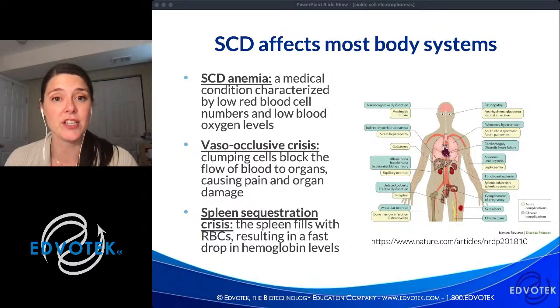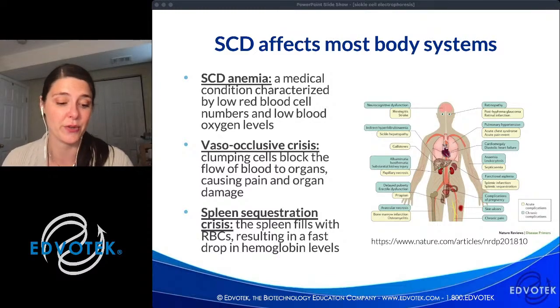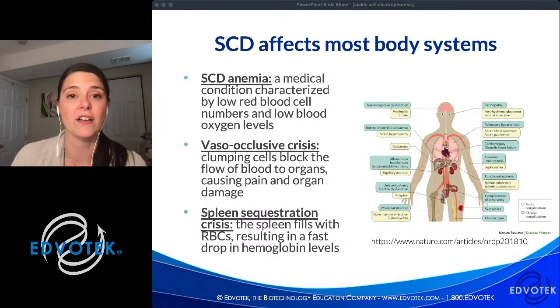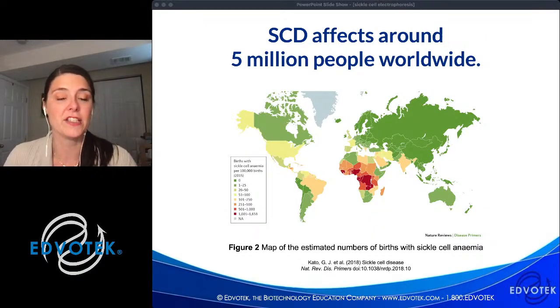While this is a chronic condition and individuals can live with it, and many do have long, productive, healthy lives, there are serious complications that individuals have to negotiate every day when they have sickle cell disease. If we look at the population, sickle cell disease affects over 5 million people worldwide. And while the prevalence is largely in sub-Saharan Africa, the movement of African populations around the world has caused an increase in SCD prevalence worldwide. Today, again, we see about 5 million cases.